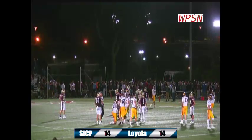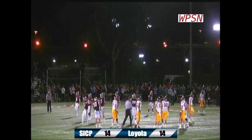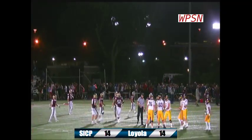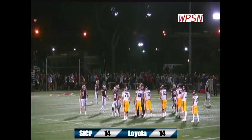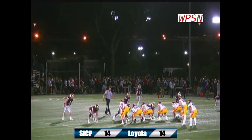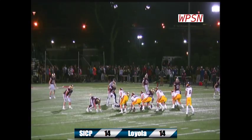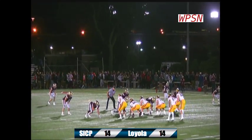It's an incomplete pass. This does bring up, I believe, second down. All right, we've got a shout out for Toby Elijah. All right, Ramblers are on their second down.